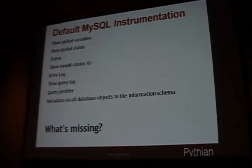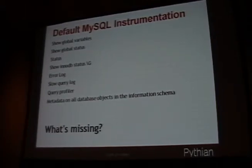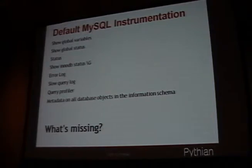So, quick look at default MySQL instrumentation. There's not that much. Basically, global variables, you can see the current setting of the variables, global status. There's a show engine InnoDB status. You can view the few logs, query profiler, and now with the information schema, you get an idea of all the metadata, but what's missing? You don't know what's changed. It only tells you the current state of things.